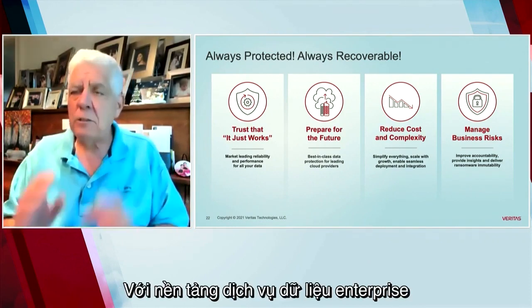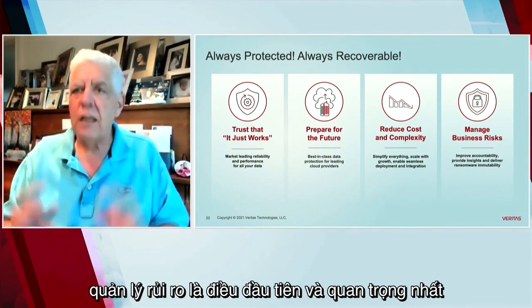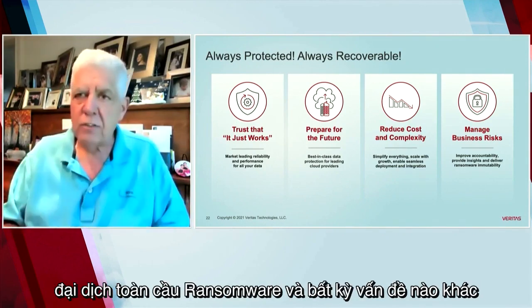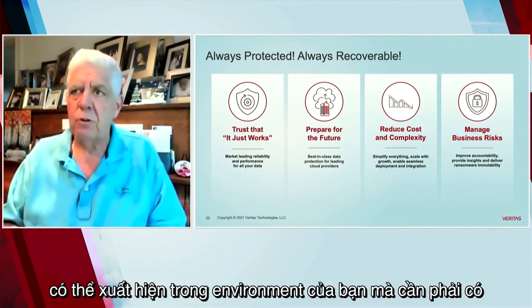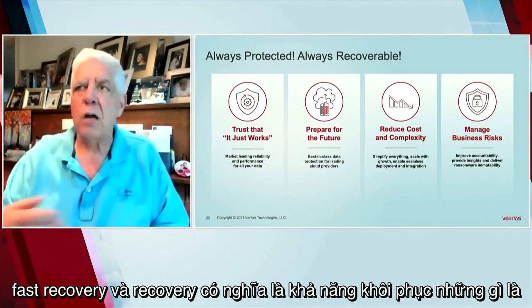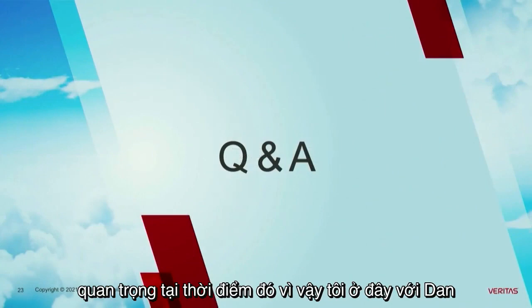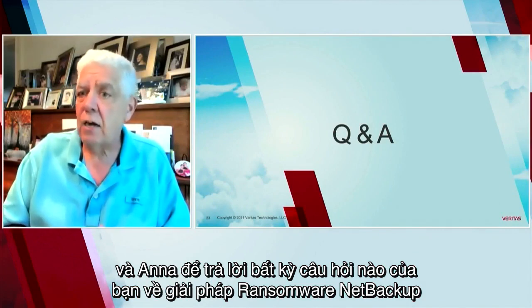Really, that's what this is all about, to manage your risk environment. And with Enterprise Data Services Platform, managing your risk is first and foremost in our minds so that you can be protected from ransomware, global pandemic, and any other issues that might crop up in your environment that need fast recovery, and recovery that means the ability to recover what is important at that time. So I'm here with Dan and Anna to answer any of your questions about the NetBackup ransomware solution.